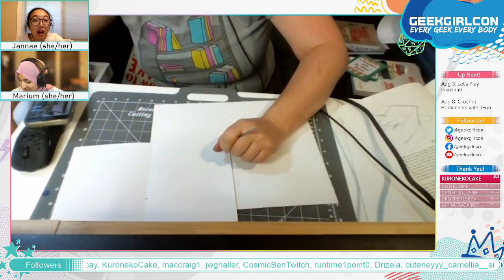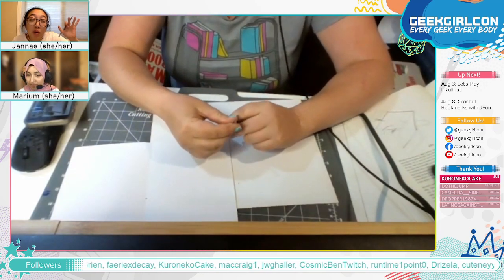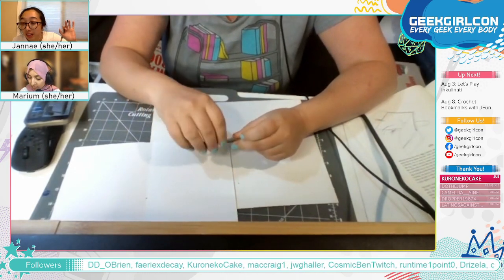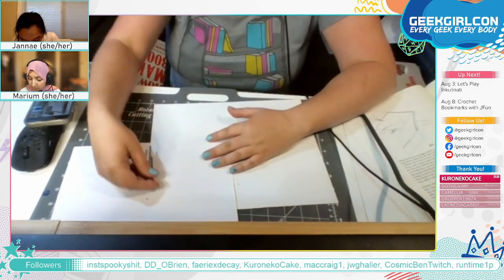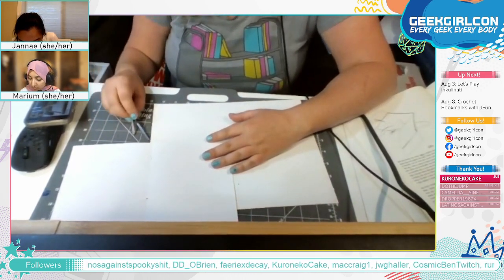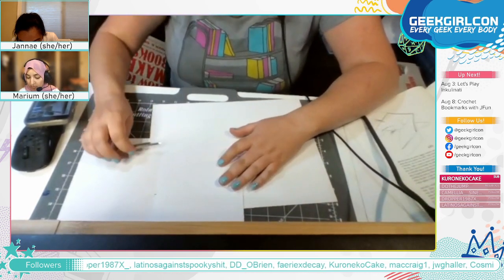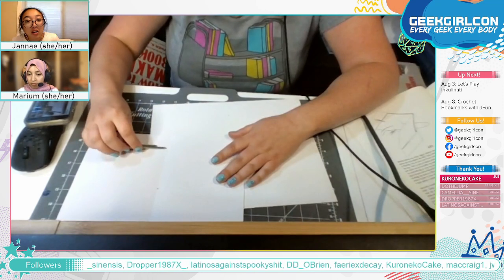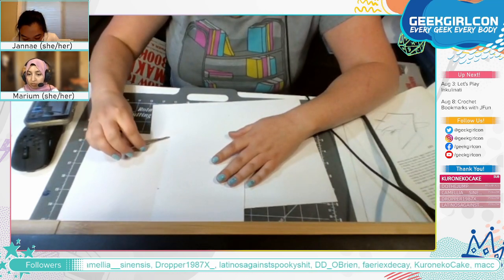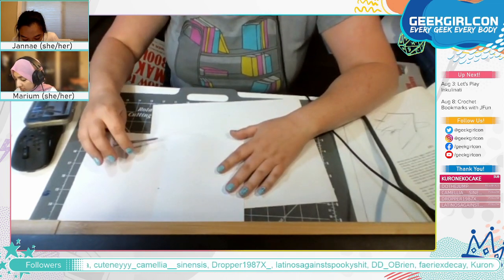So how far away from the edge did you recommend for the outside hole? Between 1 and 1 3/4 inches from the edge. Okay, 1 and 2 inches. It just depends on how big the paper is, because you want it to be close enough to the edge so that it's sturdy, but not so close that it's in danger of tearing out. Okay, makes sense.